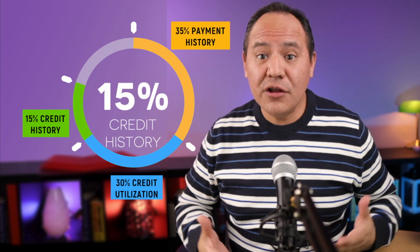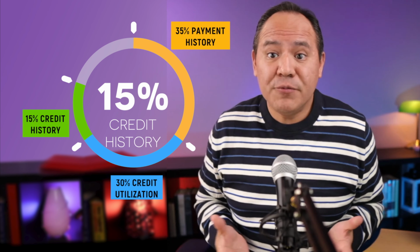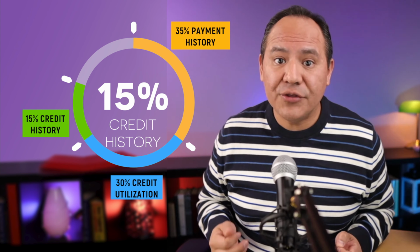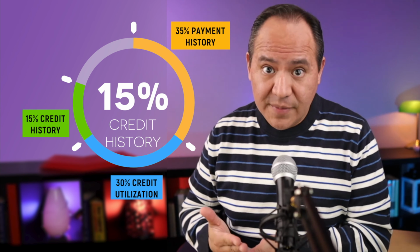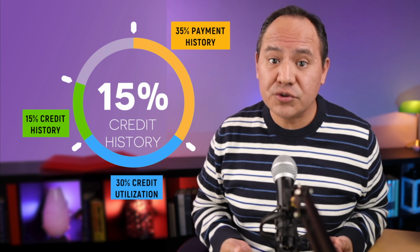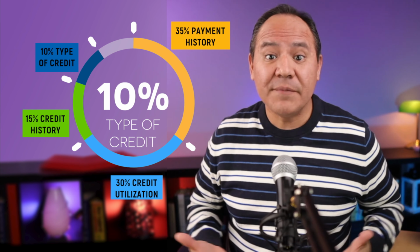Factor number 3, 15% of your credit score is your credit age. In general, a longer credit history will increase your credit scores. However, even people with new credit can have pretty high credit scores. It all depends on how the rest of their credit looks like. What credit cards want to see is that you're using cards long term. The longer you show them how responsible you are, the better you position yourself, and your credit scores will thank you for that.